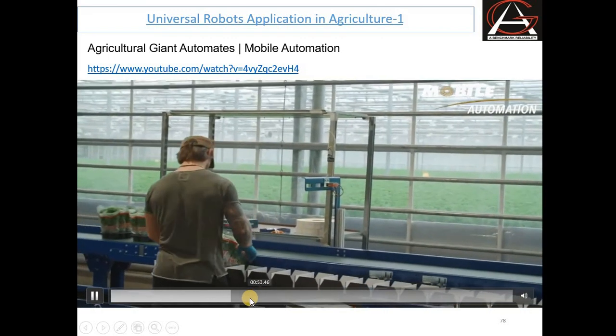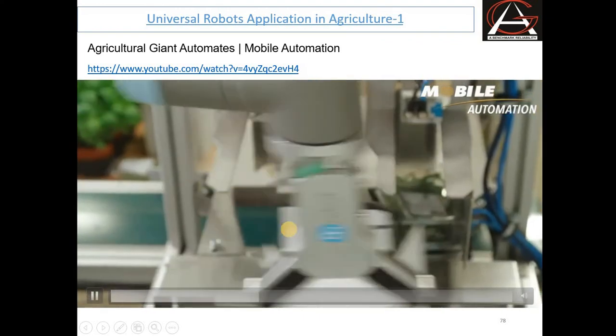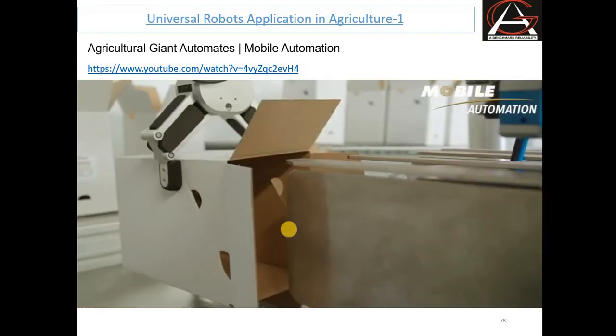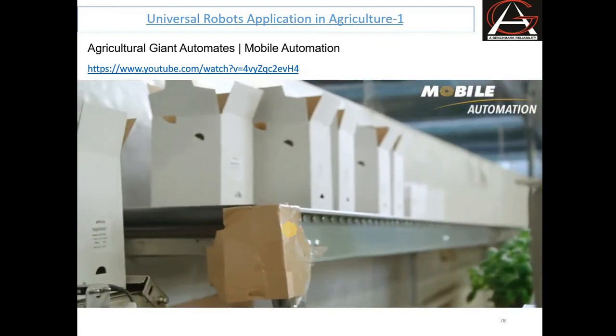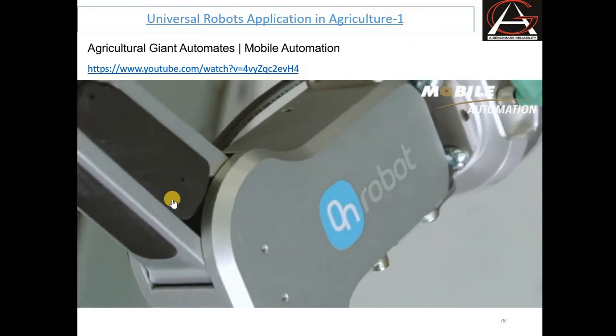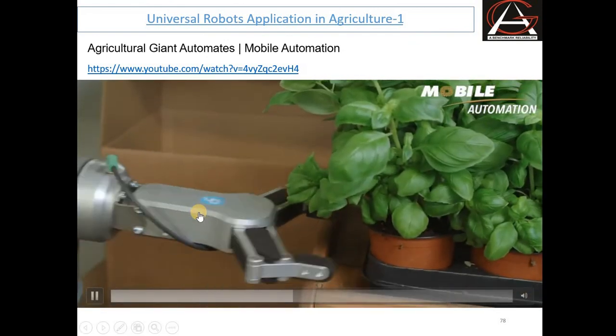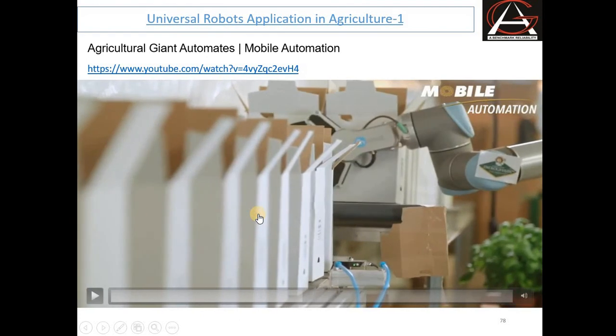Processes throughout the entire facility include a robot that helps automate the process of packing cut herbs. The RG6 gripper is used for precise boxing and feeding the conveyor belt that leads to palletizing. The RG6 gripper's flexibility, wide stroke, and gentle grip were key arguments.